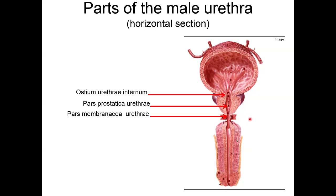And it's quite a short part of the urethra. Pars membranacea is not more than 1 centimeter, usually less, usually half a centimeter. It's a small distance between the prostate part, pars prostatica, and the next part, which is inside the penis. So this third and last part of the urethra is pars spongiosa urethrae. Spongiosa means inside of a sponge.